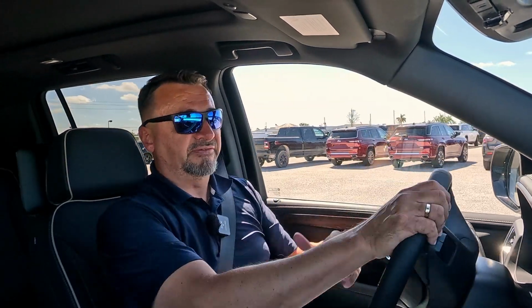Well, let's take it for a spin. Let's see how it drives. It's a large vehicle, so better have everything adjusted as far as driving it. You can definitely feel the size of it, so there's no hiding it. It's not like, oh, I get inside of it, it feels like a Honda Civic. No, it does not.